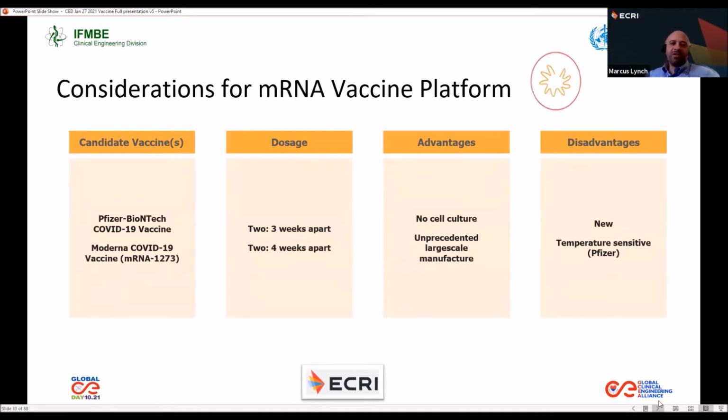So some considerations for the mRNA vaccine platform: both the Pfizer and the Moderna vaccine require 2 doses, and those could be 3 or 4 weeks apart. They don't require cell culture, and their chemical synthesis has allowed a very rapid development once the sequence was known, and it has also allowed unprecedented large-scale manufacture. Some of the disadvantages of the vaccines remain that there's still a lot that we need to understand about the long-term safety and efficacy of these vaccines. Also, the Pfizer vaccine is temperature sensitive, and there's also some handling considerations.